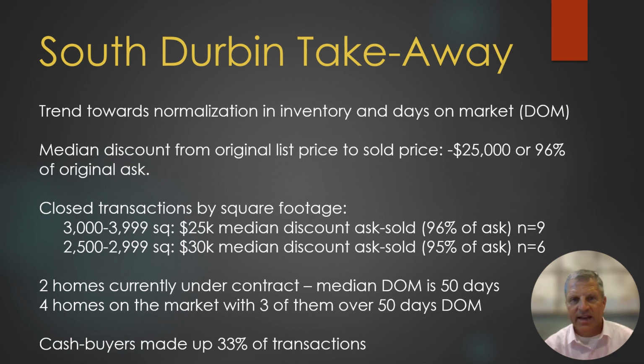Now, again, I pulled this data on July 12th. At that time, there were 2 homes in South currently under contract. Median days on market for those were roughly 50 days. So a little bit of a bump up from where we're seeing things right now, but nothing drastic. And again, just 2 homes.